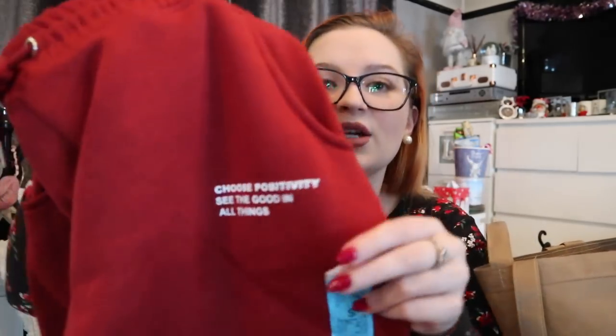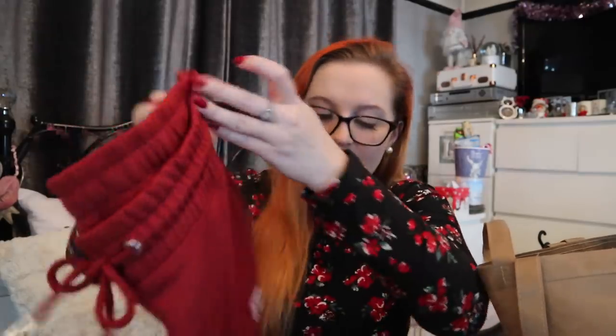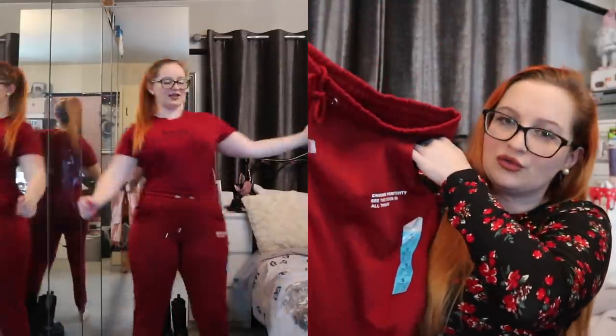But they all have these positivity messages. So this says, choose positivity, see the good in all things. Now, I would have loved it if they would have had a hoodie in this, but I'm not going to grumble. And then they go down, down, down, down. They're quite a nice looking, like a balloon style. They're not going to be too fitted, I hope.